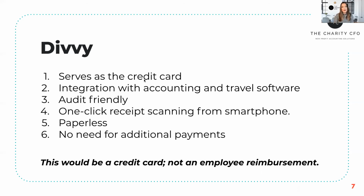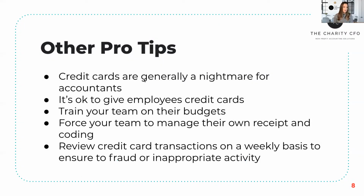So those are the three platforms that I've really liked and thought were really interesting for nonprofits, if you wanted to move away from the paperless system. A few other tips, and then we'll wrap this topic up a little bit early, and I'd love to hear any of your questions. So go ahead and drop any questions that you might have in the Q&A section, and I can get to those, either if it's about expense processing or if it's something else.